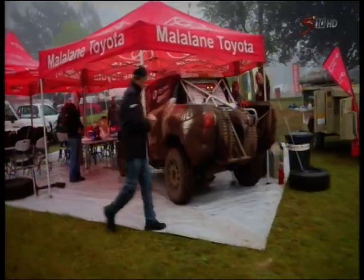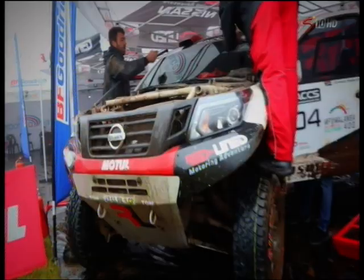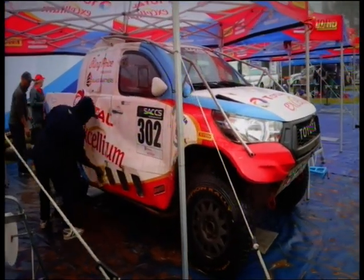Back in the service park, the top contenders had a little time to reflect on the race, while the technicians worked hard to get the cars ready for Loop 2. Here's Visser and his story.